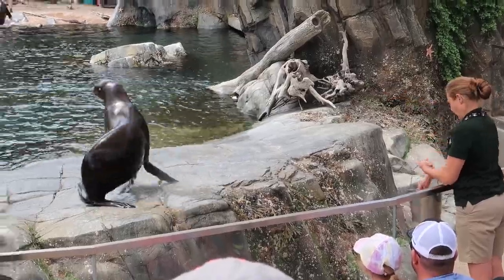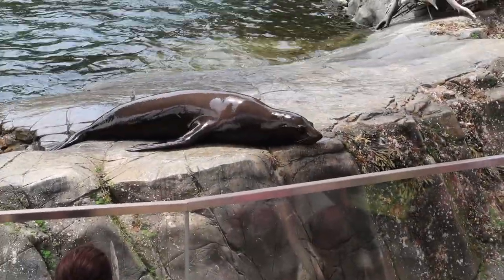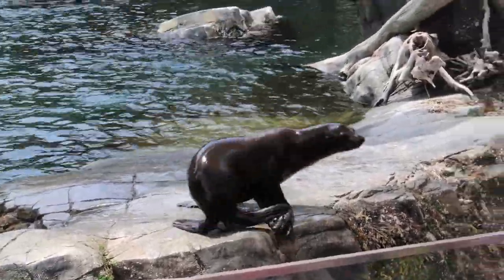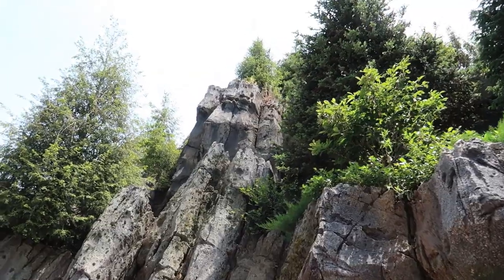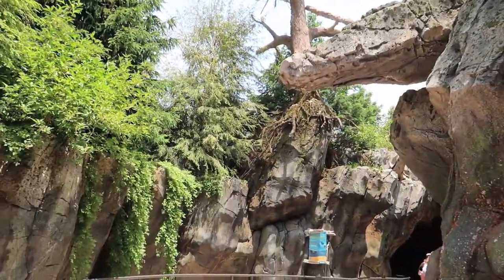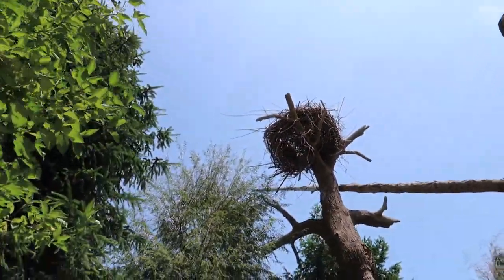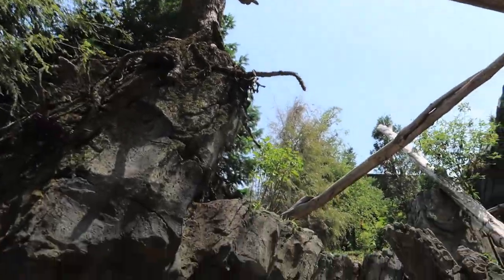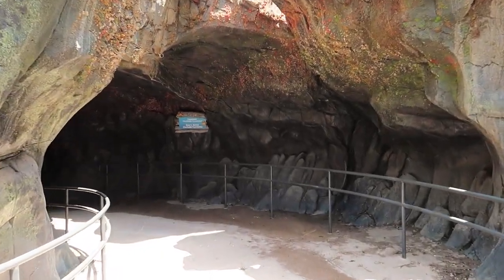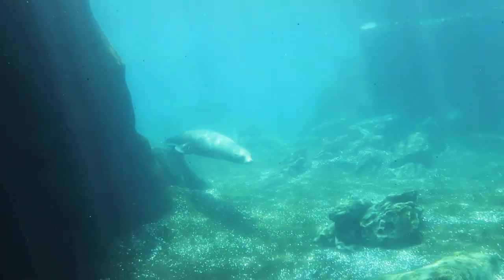Over on the other shore, she's doing a little bit. Love the way they designed it. It's really like being in the mountains in the Northwest. Even got a big nest right there. Probably the best part of the zoo is the way they designed the different exhibits. So far this is the best designed zoo that I've ever seen, and we're barely 20% into it. That is really cool.